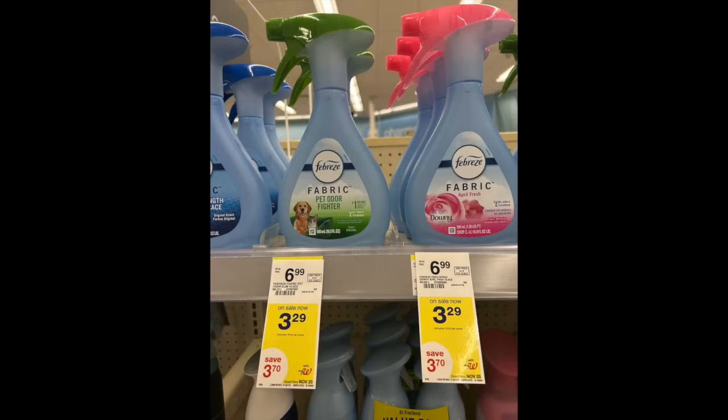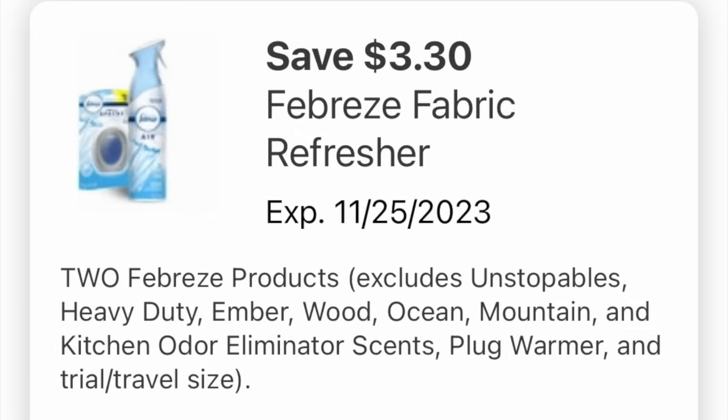Okay, the next deal that we're going to look at, and I think this is a great one, is the hodgepodge of Febreze products. I really wanted some of this fabric spray. I just don't have a lot in my stockpile. They are $3.29 this week, and we have a digital coupon of $3.30 off of 2. So we usually get the Air Effects at the Dollar General, so I thought this would be a smart buy. This is the one that you're going to load. It's a $3.30 off of 2 digital coupon.